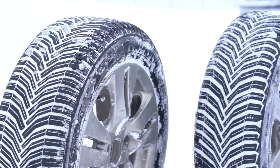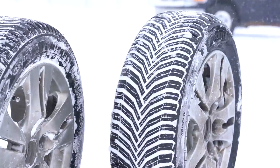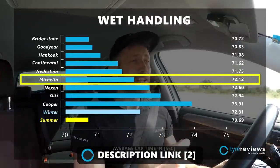But the Cross Climate 2 is finally coming to Europe this year, and it promises to continue the dry dominance of the Cross Climate Plus while improving the wet and snow performance, which were the two areas the Cross Climate Plus was starting to lose out on against its rivals. Unsurprisingly, I will be doing a lot with this tyre this year. The new tyre should be to market around August, September, which was when that all-season test should be coming out.